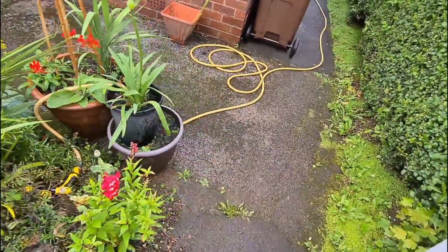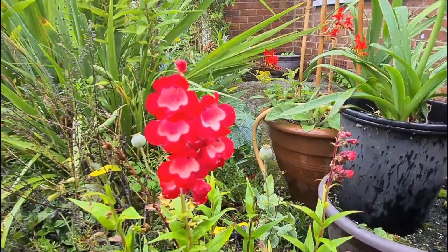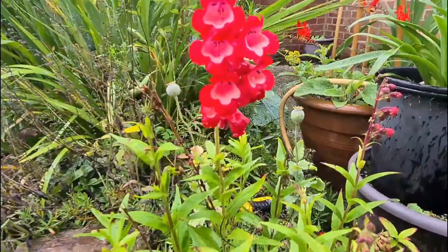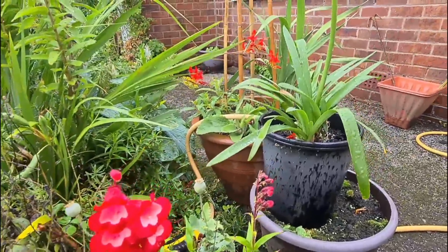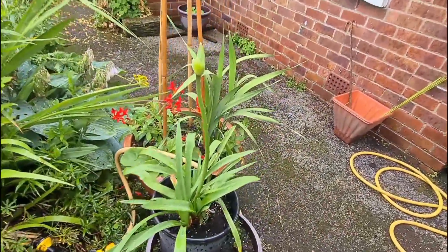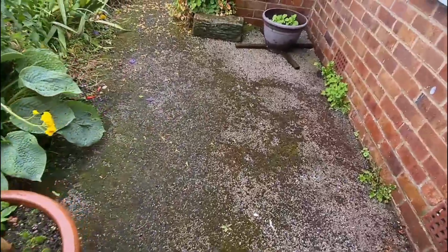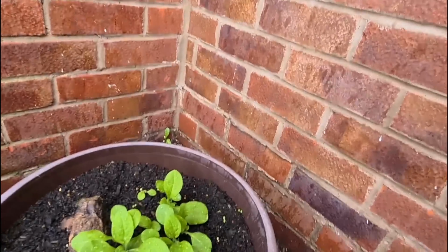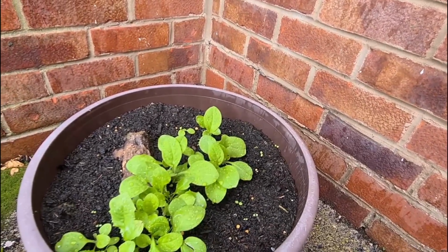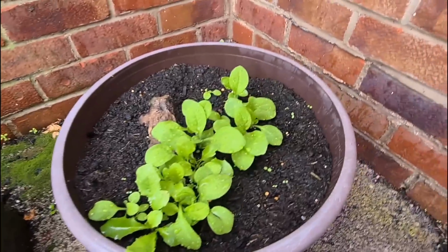Come down here, we have this beautiful penstemon that's been grown from seed. And I absolutely love the colours there. Beautiful white inside with the red tips. Here we have agapanthus. That one's grown from seed. In here, these are some petunia seedlings, which I'm surprised with. They've actually started to grow. Unlike the foxgloves actually.